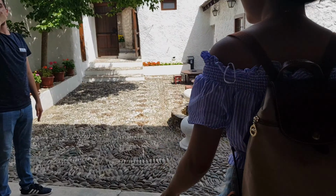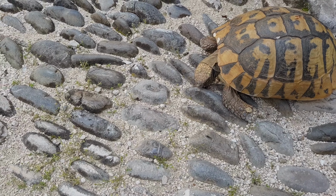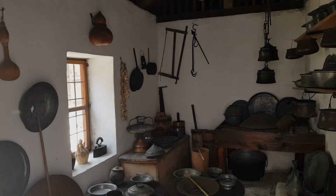The stones are taken from the river in the old city. You're gonna see this pattern everywhere and the use of these stones. Don't step on the animals of the house. That turtle has been with us for 26 years. And this is the old kitchen on the outside of the house. Quite a beautiful place. Let's go to the main attraction.